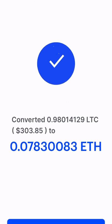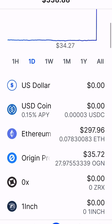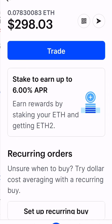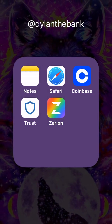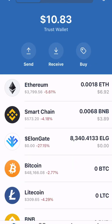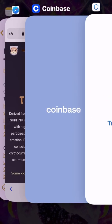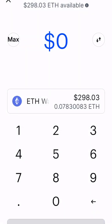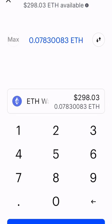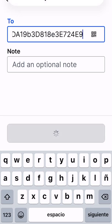Simple as that. So now that we have Ethereum, I'm gonna want to send that. Let's go to portfolio, Ethereum, go to send, and we're gonna need the wallet address. So let's get out of here and go to Ethereum, receive, copy. I like to do it based on Ethereum, not on the dollar amount, because it fluctuates. So let's go ahead and send max Ethereum to that wallet that we got, preview send.